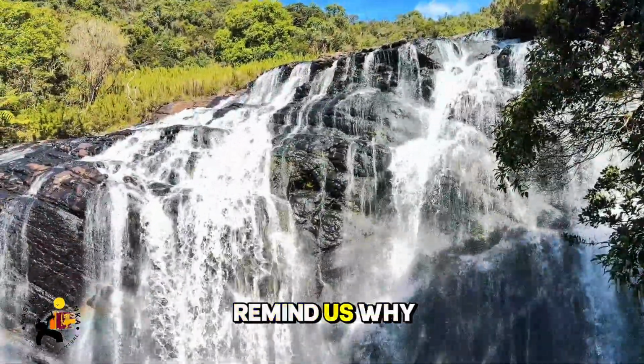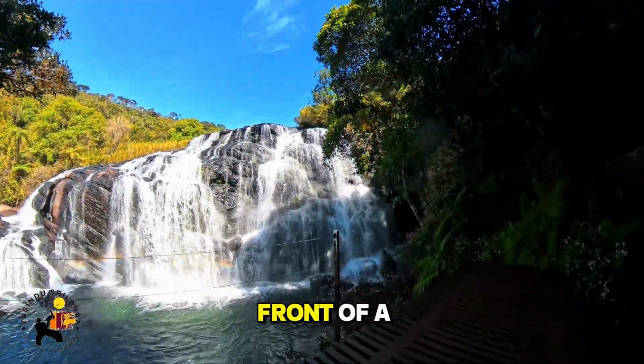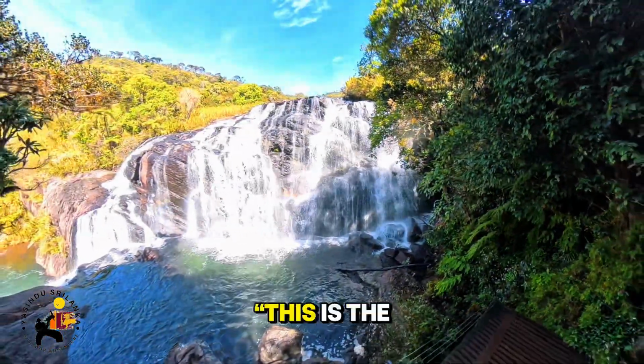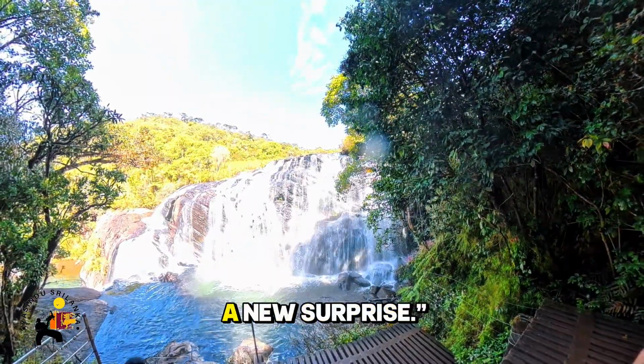Moments like this remind us why we travel. Not just to see places, but to feel them. To stand in front of a rainbow made by nothing but water, light, and a bit of magic. This is the beauty of Sri Lanka. Everywhere you go, nature gives you a new surprise.